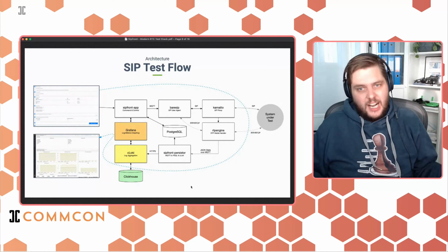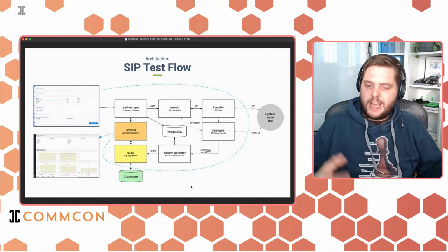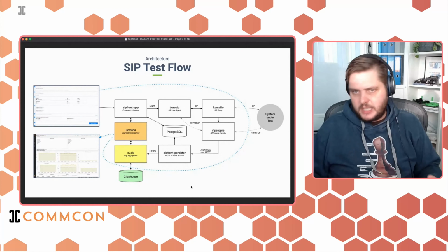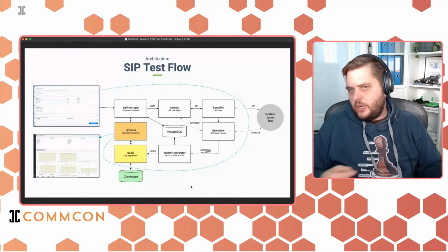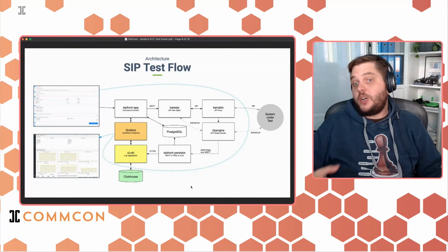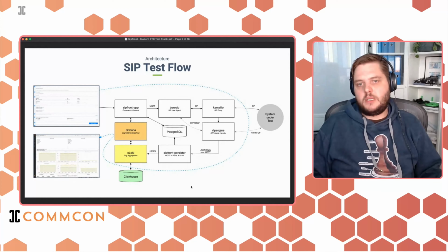Because using RTCP statistics is one thing in PJSIP, but sometimes you just want to have more insights, like how many packets per second, how many bytes per second. What about this one-way audio, two-way audio? What about the codecs that are being involved? So all these kind of statistics can be pulled from RTPEngine.